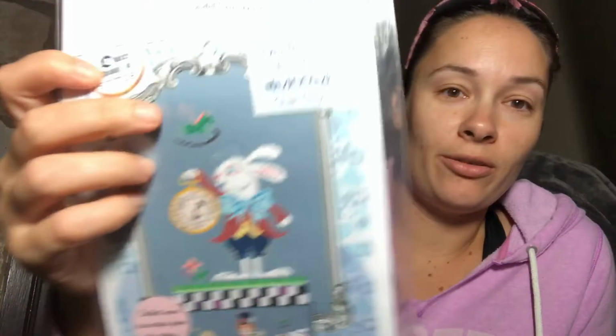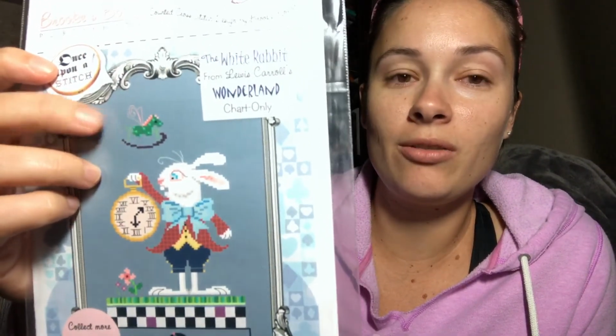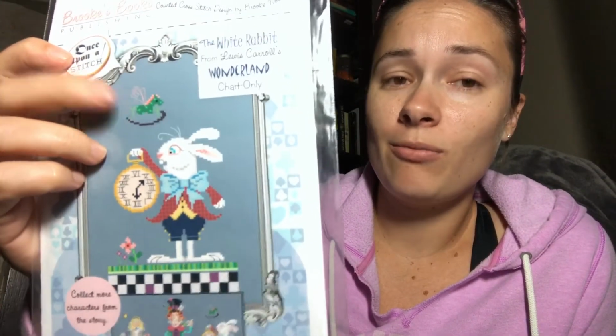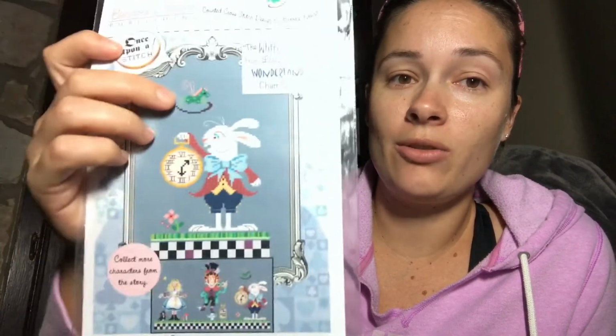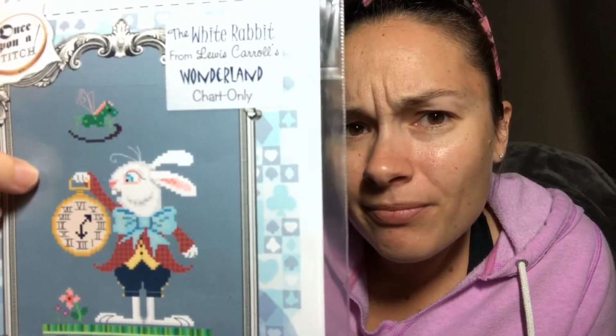I'm going to point out the rocking horsefly again, because I'm pretty sure every time I show the White Rabbit, I point out the rocking horsefly. I will have this tattoo. Really, really wanting the rocking horsefly. Probably not going to do it in green and pink, but I'll find a rocking horsefly that I like. And I'll do him, so he's going to be going right next to Alice.